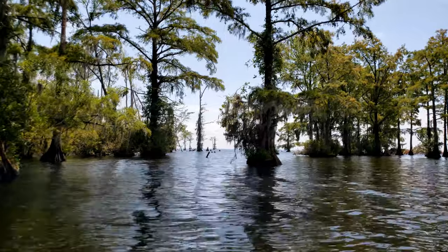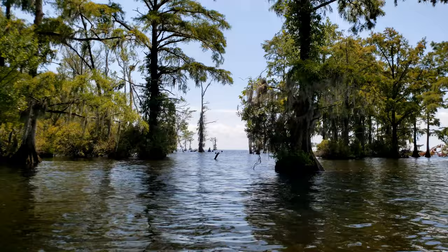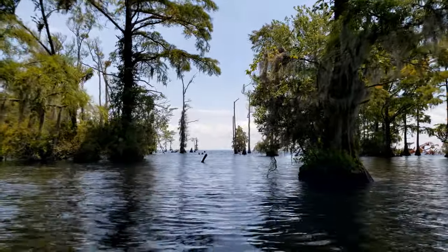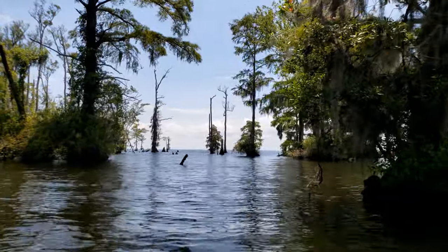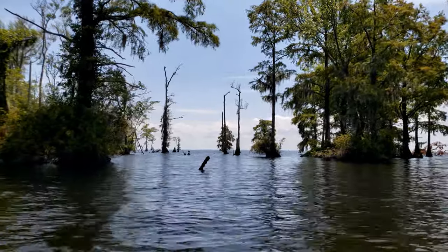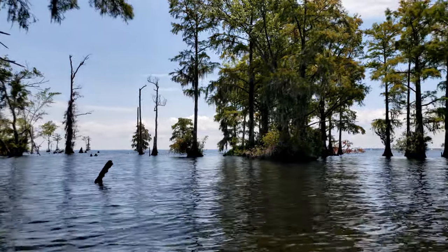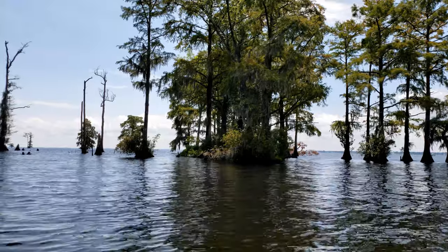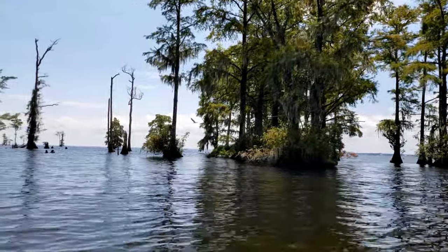We'll do a little fishing today. Well, right now we're just kind of taking it all in. This is awe-inspiring. This is a beautiful, beautiful area. This is a wonderful river. All kinds of wildlife. Ospreys, cormorants. All sorts of wildlife here.